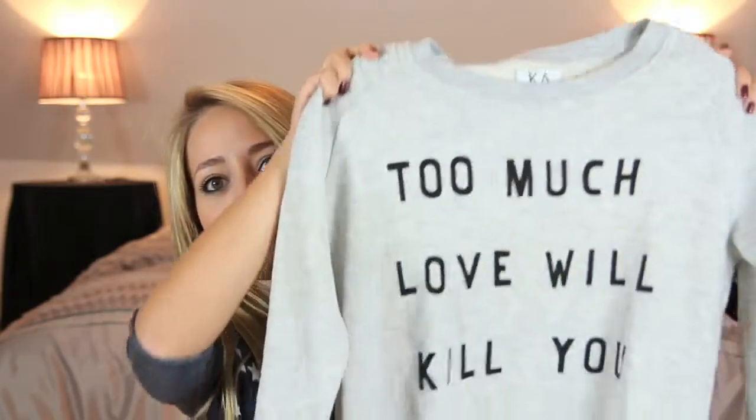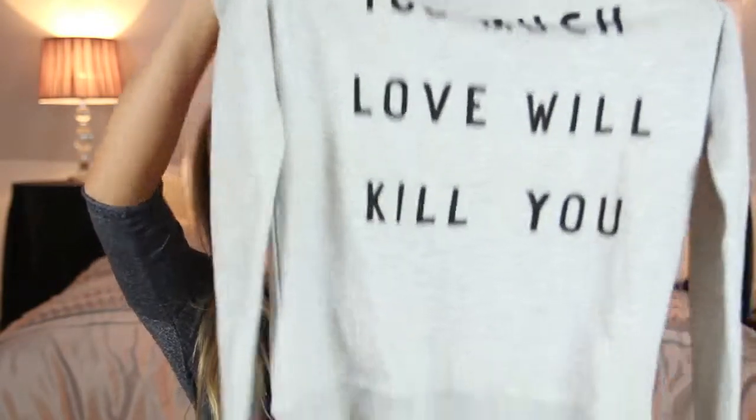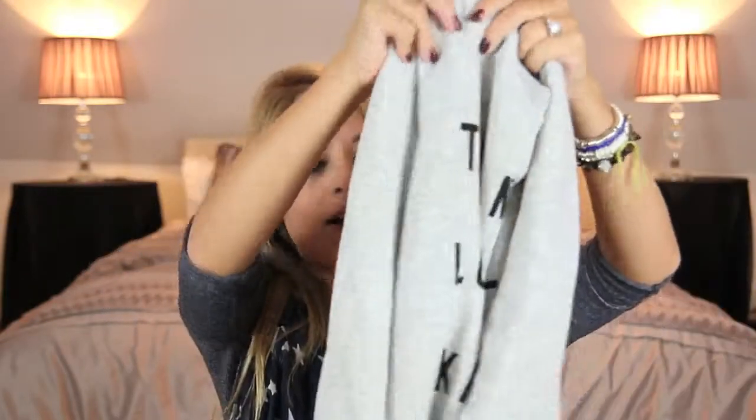And then the jumper that I got, I wanted the one that says Creme de la Creme, which I think is her current season one, or either that or her most popular one, because they didn't have it. But they did have this one, which is the same colour, and it says too much love will kill you, which I don't know if I necessarily agree with, but I really like it because it's really snuggly. That's bad, isn't it, buying a jumper that you don't necessarily agree with the slogan, just wearing it for the slogan. Anyway, whatever, I think it's cute.